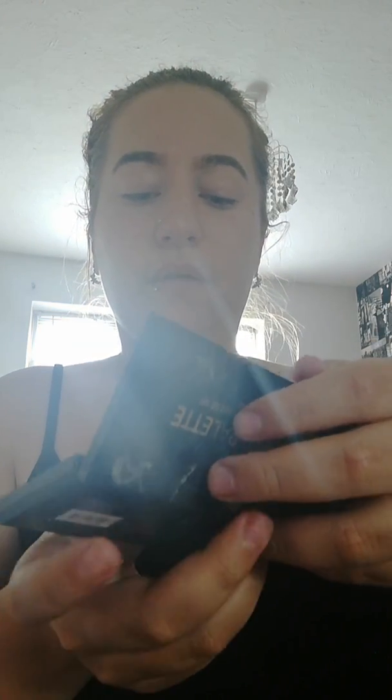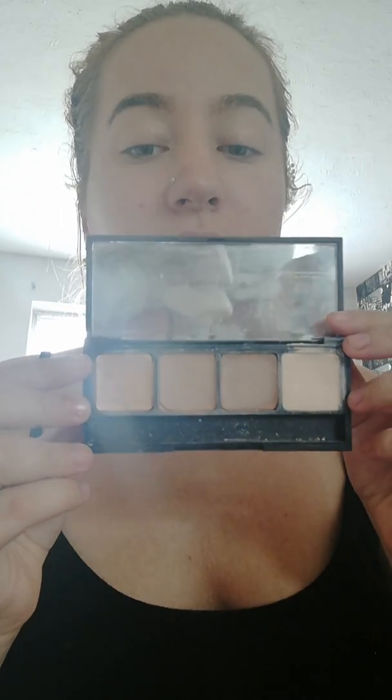Once that's settled in, you're going to need your makeup bag or your makeup box. I particularly prefer my makeup in a bag, and I got this from Primark. I think it was about £2, and this is a concealer. You get four different shades. You can tell I've been using it, and it's quite cool. So we're using that today.